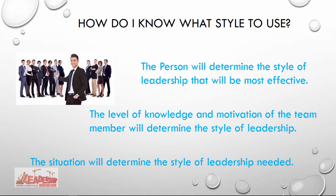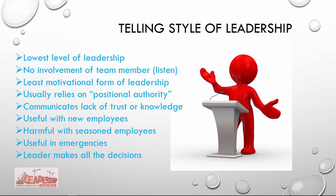And then finally, the situation is going to determine the style of leadership. And what we mean by that is, if there's an urgent situation that there's no time for you to really coach and to explain things, then you're going to use a different style of leadership in that situation than you are if it's a project that has, say, a 6-month due date and you're able to actually go through and do some education and different things. So the situation will certainly determine which style you're going to use as well. So let's take a look at each of these styles.